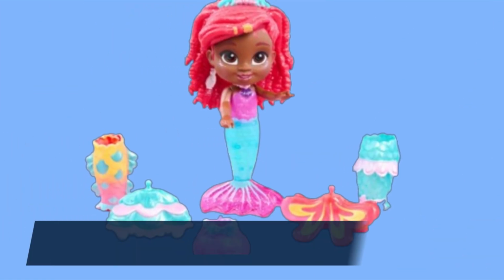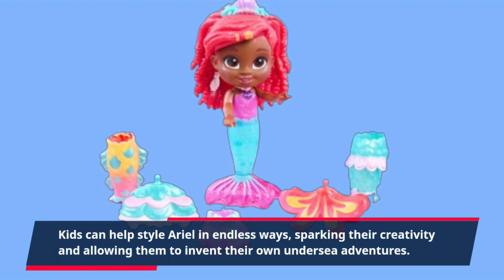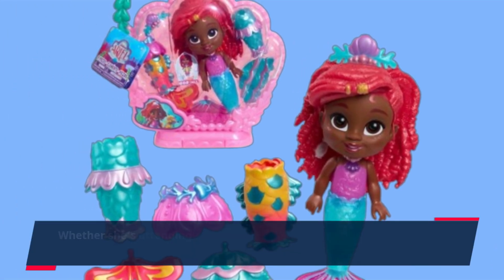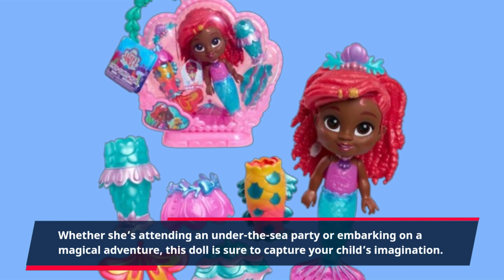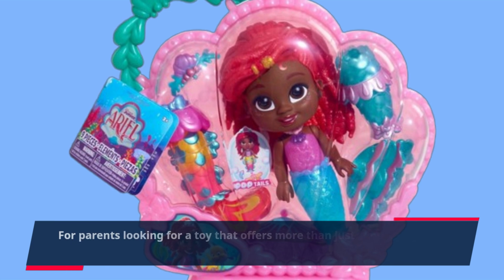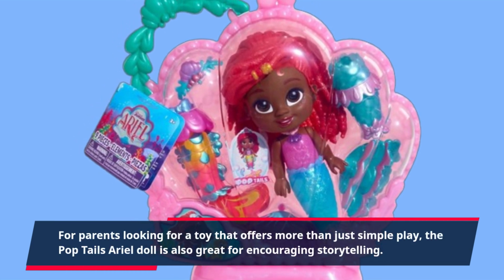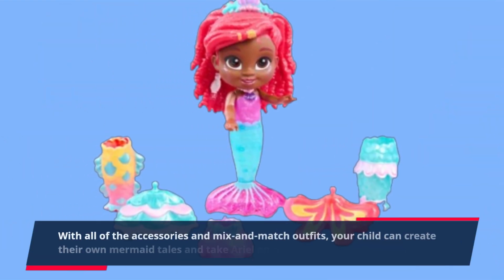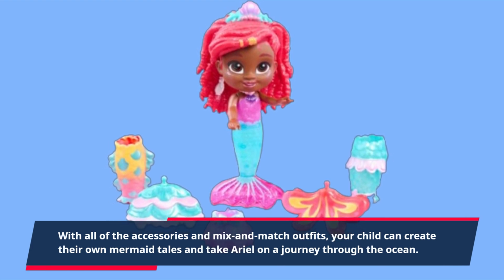Kids can help style Ariel in endless ways, sparking their creativity and allowing them to invent their own undersea adventures. Whether she's attending an under-the-sea party or embarking on a magical adventure, this doll is sure to capture your child's imagination. For parents looking for a toy that offers more than just simple play, the Pop Tales Ariel doll is also great for encouraging storytelling. With all of the accessories and mix-and-match outfits, your child can create their own mermaid tales and take Ariel on a journey through the ocean.